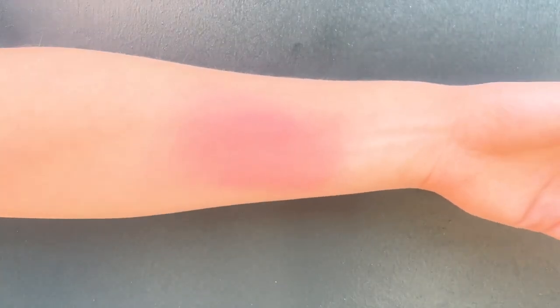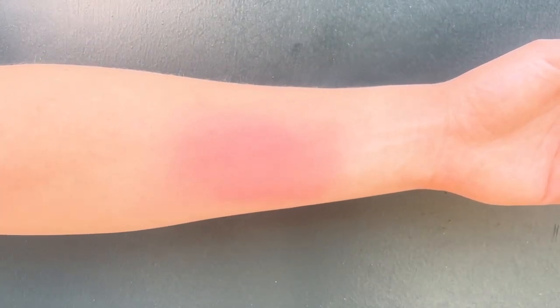Oh my God. Like, are we seeing this? So pretty, guys. So this is what it looks like swatched on the face, and this is what it looks like swatched on the arm. So easy to blend. This is literally foolproof. And you know what, guys? I have a lot of blushes, more than I care to admit.